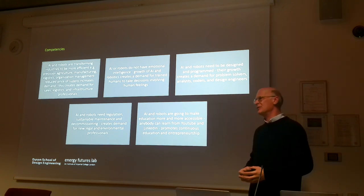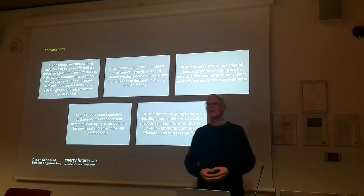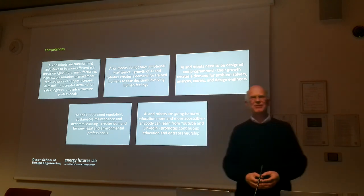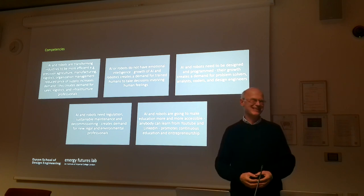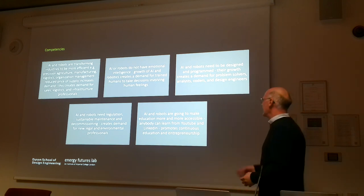But therein is also a challenge. I've suggested to political leaders recently that perhaps we need AI tools to regulate the AI tools and approaches. So there's an interesting concept for you.